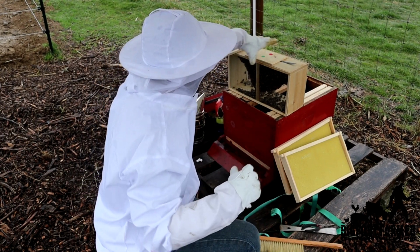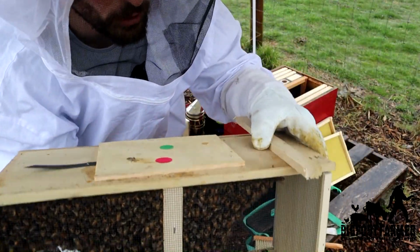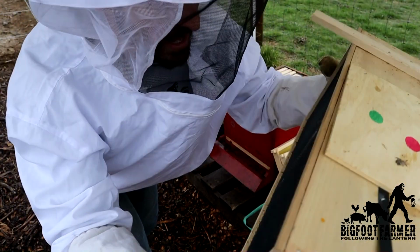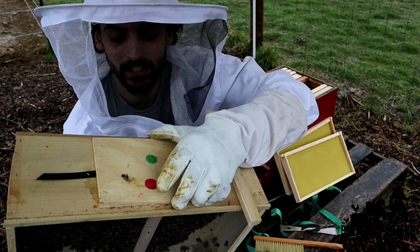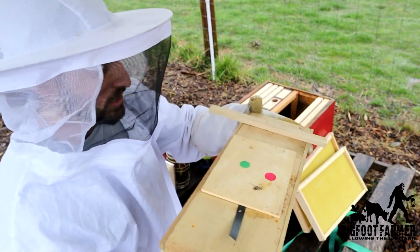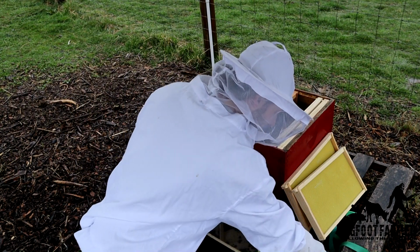So what I'm gonna end up doing, so check these bees out. That's cool. This is 3 pounds, so it's about 10,000 bees. So like I said, I gotta take this board off right here, and the queen is being held by this strand. Let's get into it, guys. It is cold. I gotta get these bees in.